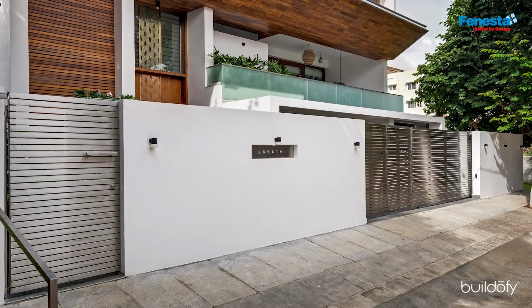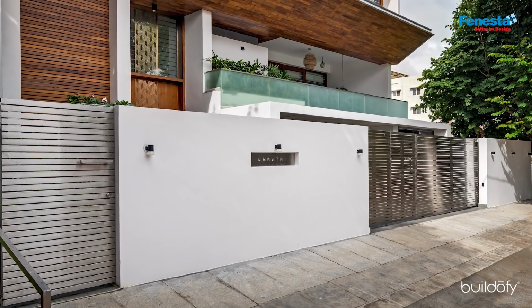Since our built form is only a G+1 structure at varying levels, we wanted to emphasize the horizontality of the entire structure. So it started from the gate actually. If you look at the gate and compound, it is more horizontal. We have used a stainless steel brush finish in a horizontal manner. That is the first layer of horizontality that you see.